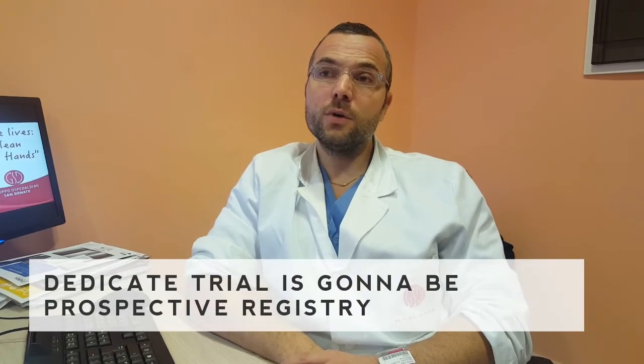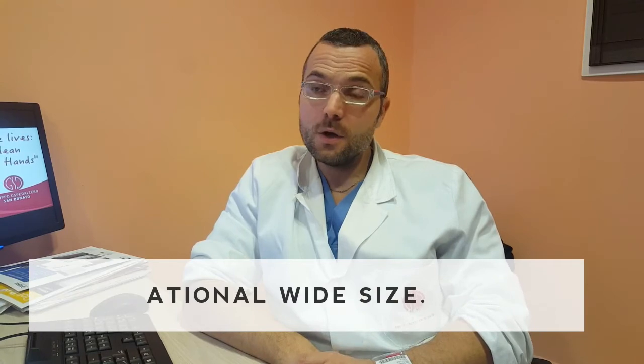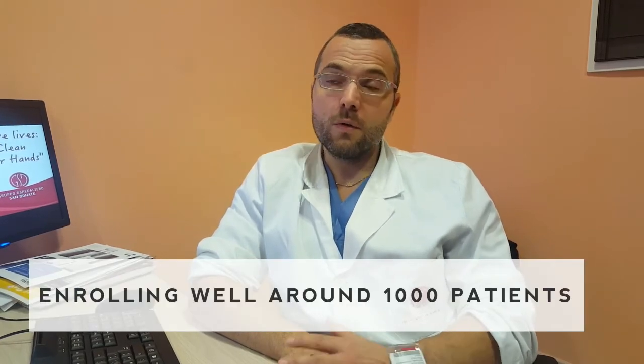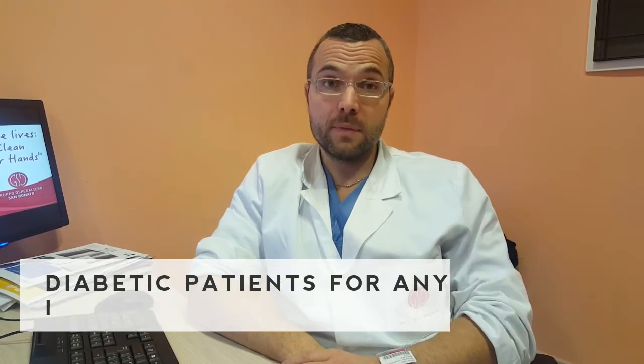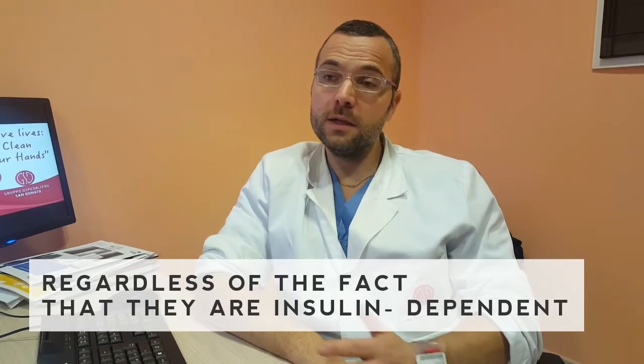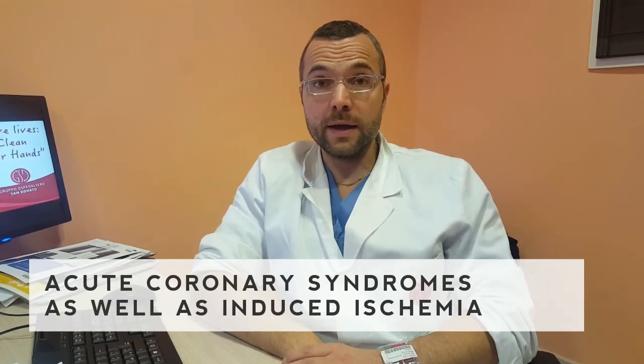The dedicated registry is the natural evolution of what we thought was logical for diabetic patients. I mean, this dedicated trial is going to be a prospective registry on a nationwide scale. We are planning to include at least 15 Italian centers, enrolling around 1,000 diabetic patients, for any indication to PCI, regardless of whether they are insulin dependent or non-insulin dependent. Acute coronary syndromes as well as inducible ischemia will be enrolled.